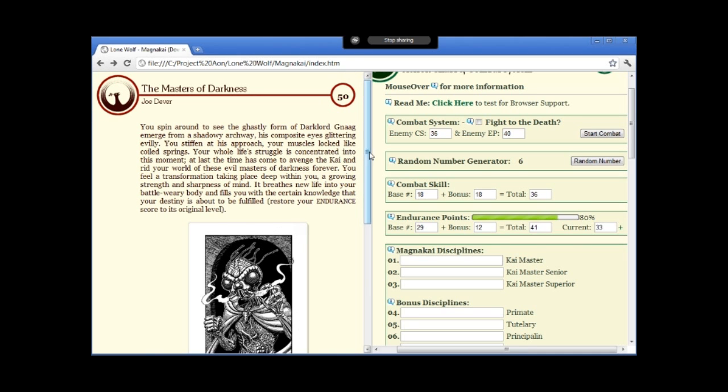You spin around and see the ghastly form of the Dark Lord Nag emerge from the shadowy archway. His composite eye is glittering evilly. You stiffen at his approach, your muscles locked like coiled springs. Your whole life struggle is concentrated into this moment. At last, the time has come to avenge the Kai and rid your world of these evil masters of darkness forever. You feel the transformation taking place deep within you, a growing strength and sharpness of mind. It breathes new life into your battle-weary body and fills you with a certain knowledge that your destiny is about to be fulfilled. Nice. Return your endurance to its original level.